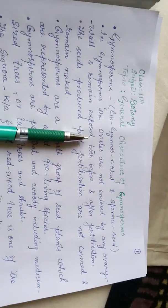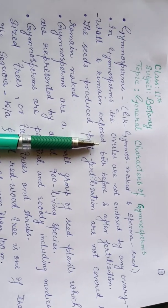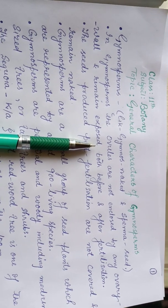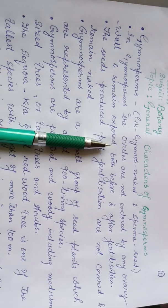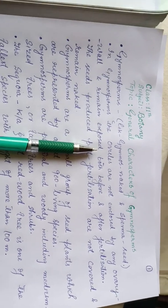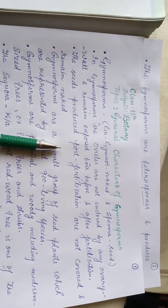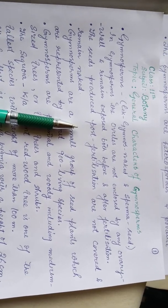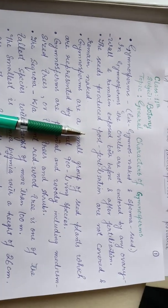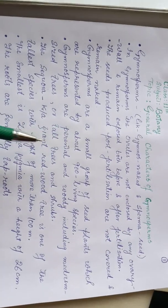The term gymnosperm has been taken from the Greek gymnos, which stands for naked, and sperma, the seed. In gymnosperms, the ovules are not enclosed by any ovary wall and remain exposed both before and after fertilization. The seeds produced post-fertilization are therefore not covered and remain naked, and this is a peculiar feature of the gymnosperms, that they are known as the naked seed-bearing plants. Gymnosperms are a small group of seed plants represented by about 900 living species.